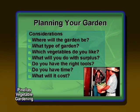Okay, here's probably some of the first considerations you have. Where your garden's going to be, you've got to select the site, and what kind of garden is it going to be? Is it going to be a raised bed? Is it going to be in the soil? Is it going to be in containers? Which vegetables do you like? You don't want to grow things you're not going to eat, or then you're just going to feed your neighbors. And then what are you going to do if you've got a surplus?